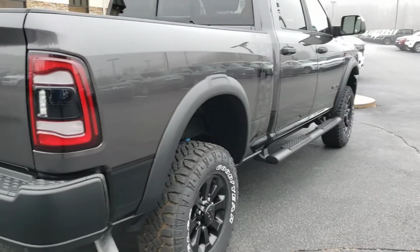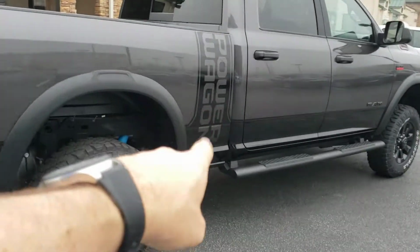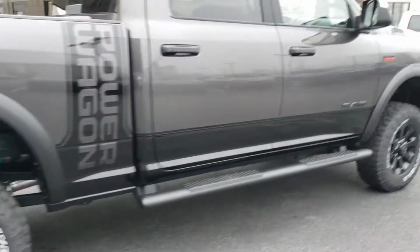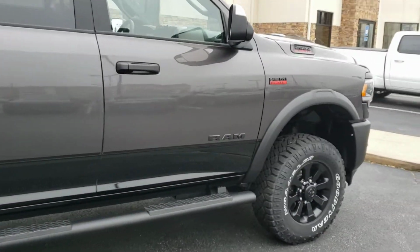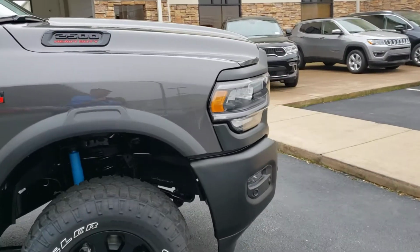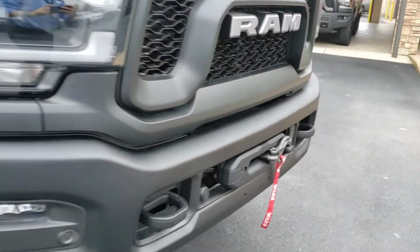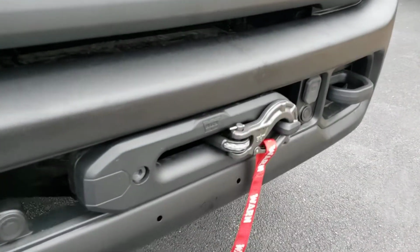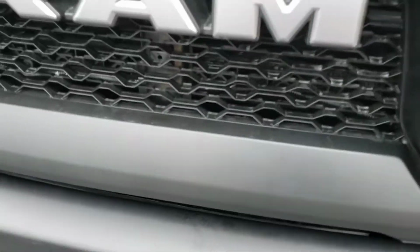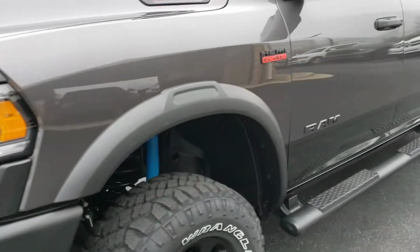Love how these things look. I love what they stand for. I love the throwback here on the decal on the side to the Power Wagons of years and years ago. As has always been the case, at least recently, Power Wagons come with a winch built into the front bumper. This one has actually already been purchased, and that is why I'm out here shooting this video.